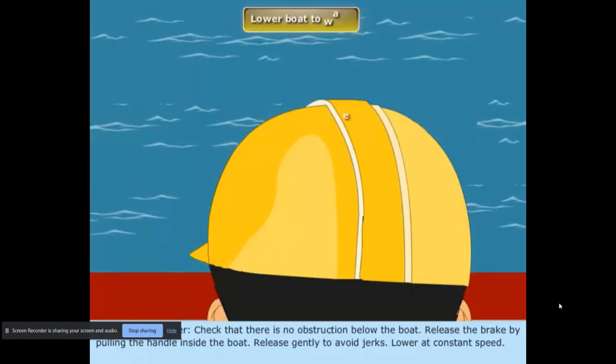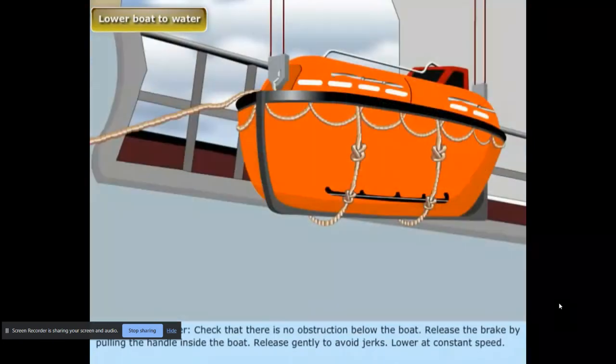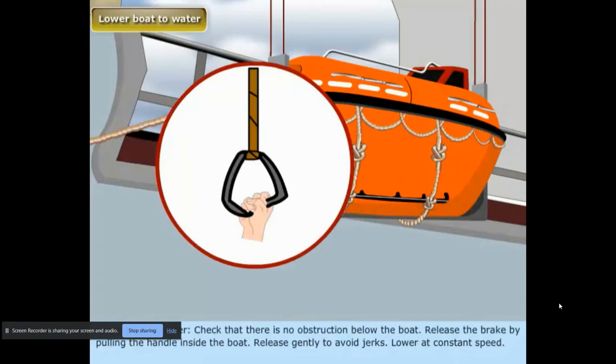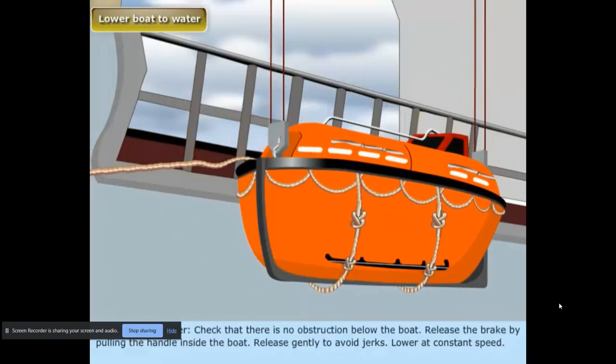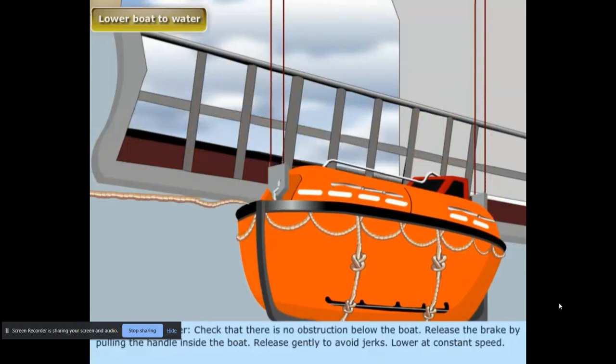Lower boat to water. Check that there is no obstruction below the boat. Release the brake by pulling the handle inside the boat. Release gently to avoid jerks. Lower at constant speed.